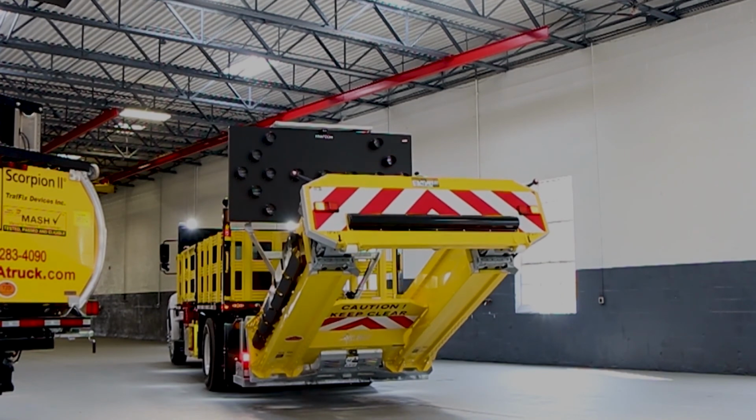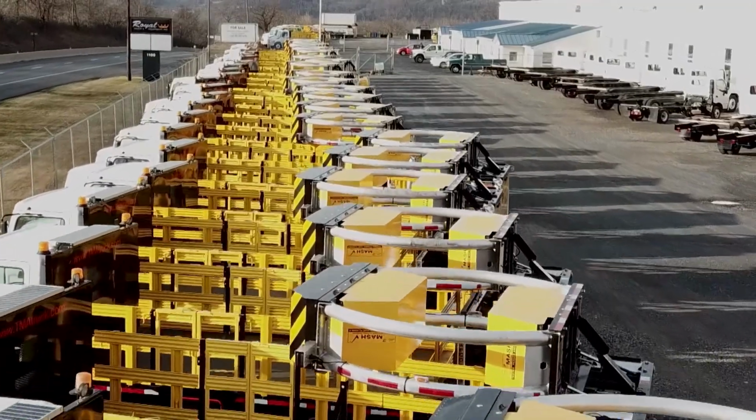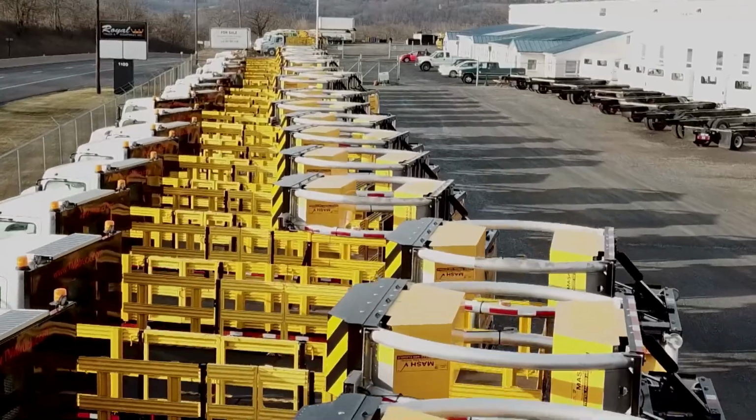Everything we do is to take a dump truck and make it as smart as possible, because at the end of the day, there's men and women standing in the front of this truck that are counting on it to protect them. We want everybody to go home.